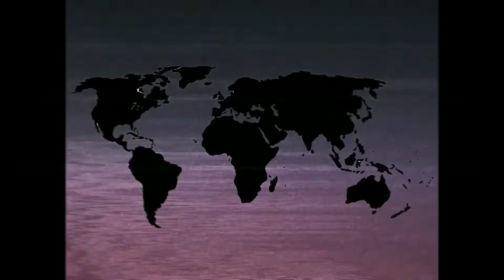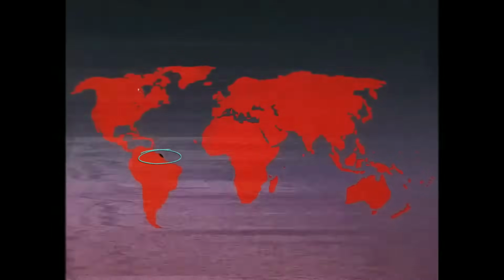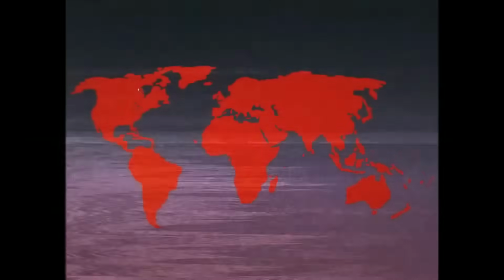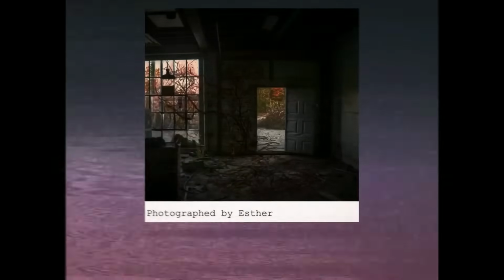We are then told that the crawl is heavily abundant and thrives all across the globe, as shown by this map. One little detail I noticed right off the bat while watching this video is that there seems to be a black spot in South America that disappears after a quick second. Now this could be something as simple as an editing error, but it still seems odd. To remove a whole chunk of South America seems more intentional to me, and I'm not the only one who has noticed this detail either.